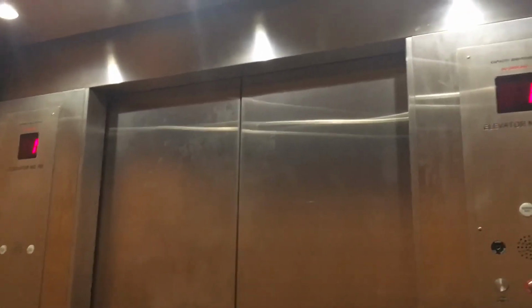All right. These are the B elevators, by the way. Actually, no, I think these are E, actually. These are actually the E elevators. 5. So you can get both indicators. Yep, there we go. You can get both indicators.